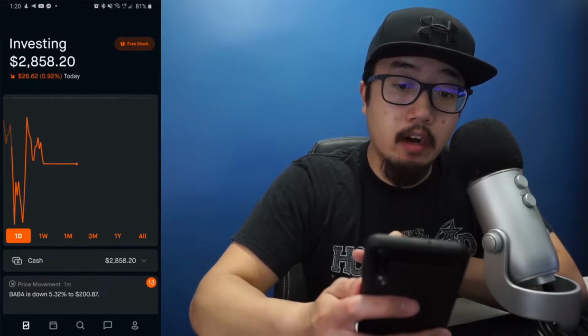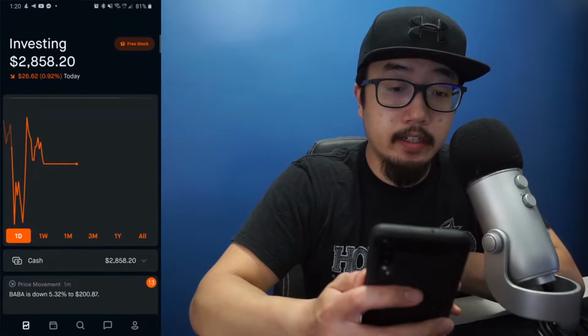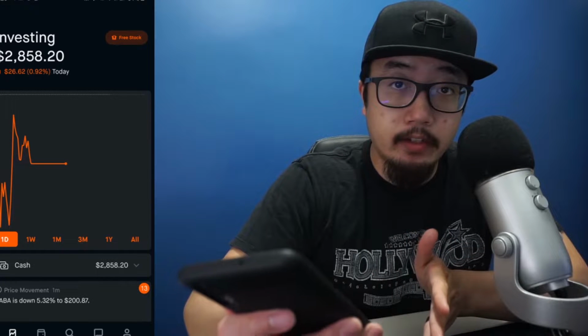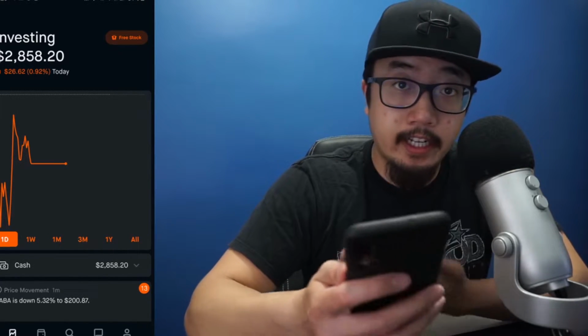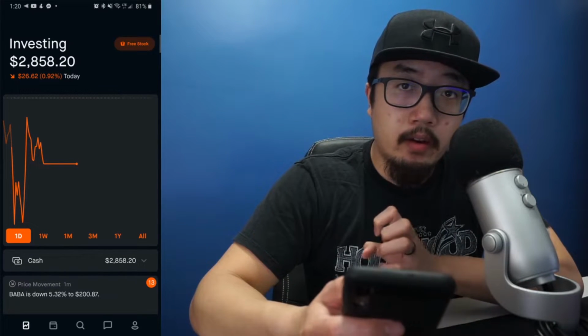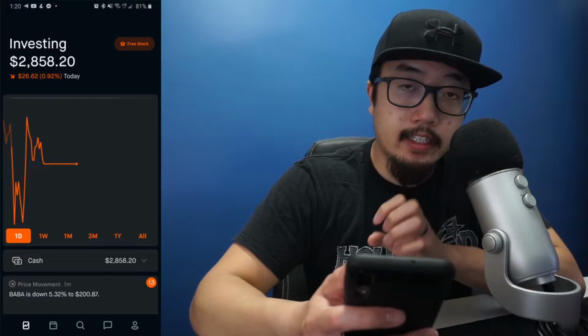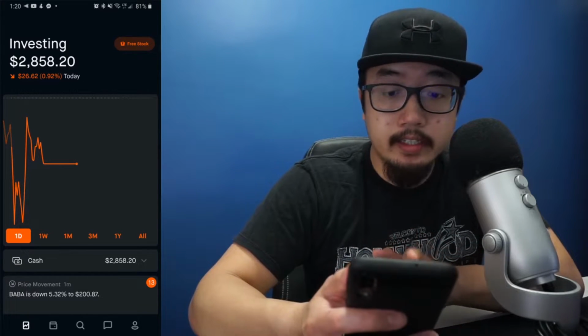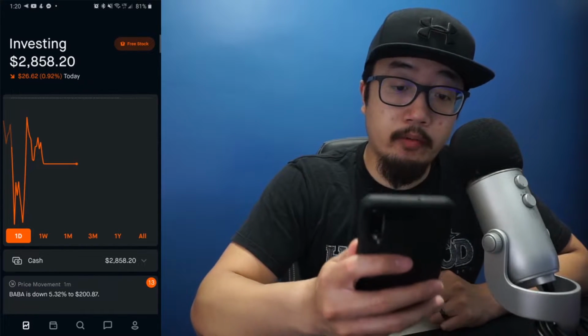Okay, so here we are on the Robinhood app. I currently don't have any money invested in stocks because, quick disclaimer, not a financial advisor, just merely some guy on the internet who is investing in stocks. So I decided to pull out all my stocks for the time being, and I'm just waiting to get access to certain stocks at a better price. Currently, I am at 100% in cash on my Robinhood portfolio.